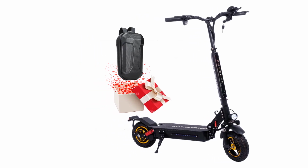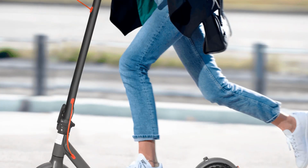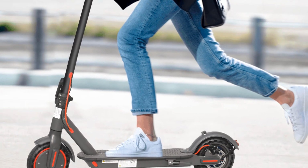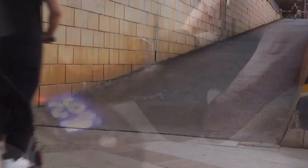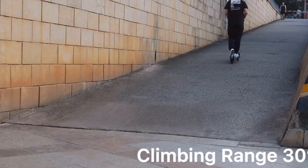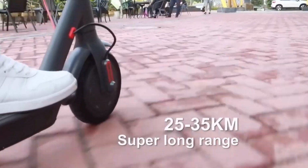Not only is the AOVOPRO electric scooter perfect for the environment, but it's also extremely durable, completely waterproof, so rain is not an issue. And with chunky 8.5 inches anti-skid tires, you'll feel secure navigating rain, mud and even small obstacles on your journey. What's more, the tires on this electric scooter are solid, so you won't need a puncture repair kit.